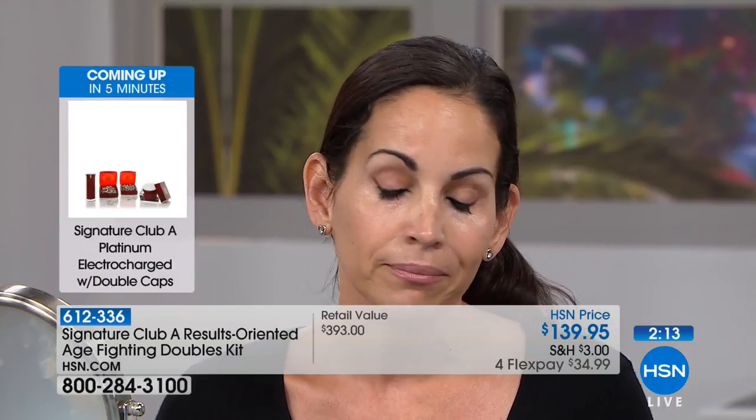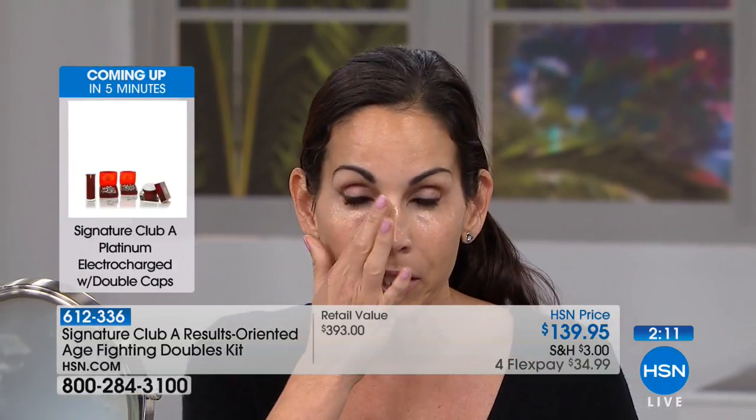And then I do want to talk about the eye cream because again, one of my challenges is under my eyes, I'll get puffiness, I'll get crepiness, and I'll get dark circles. I have been using this eye cream religiously every morning. I'll use it at night and I slather it on there. And I really have noticed a difference in my eye area. So if you're over 40, this line has really made a difference for me.